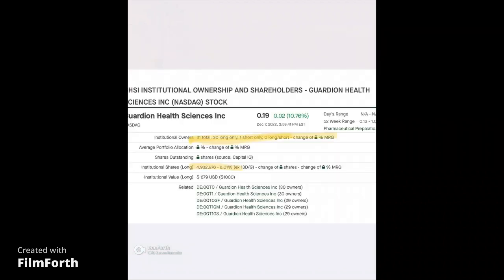All right, so I want to show you, first off, this is showing that there's 31 total institutions that own this. And please remember that this is Fintel's information. It is not necessarily correct, guys, but this is the best tool that we have to look at this. It can be late, so things can have changed by the time that we're seeing it. It's very hard to say, and not all shorts need to disclose their position. So keep that in mind. But according to this, there's 31 total institutions that own it. 30 of those are long, 1 is short, and they're showing that there's an 8% institutional ownership. So Webull's showing just slightly higher.